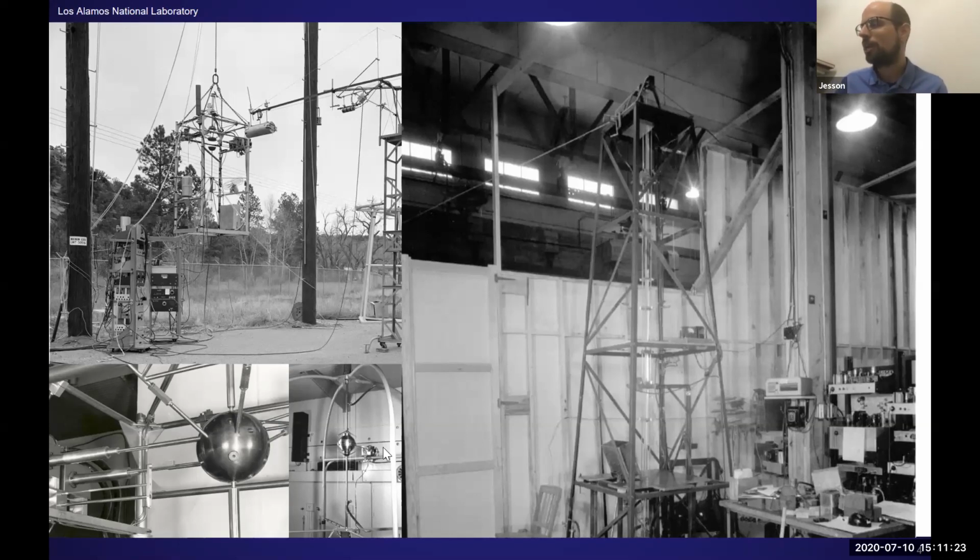Another experiment, which I don't know if you can see my mouse here. Yeah, it looks like you can. Sort of in the bottom middle here, that's the Jezebel experiment. That was the first bare plutonium critical experiment, and it's still the main experiment used for validation of plutonium nuclear data to this day. The bottom left is the original Lady Godiva experiment. It's quite similar. It's a bare sphere, in this case of highly enriched uranium, and it's the primary experiment used for uranium-235 nuclear data validation to this day. The top left picture is this same Godiva experiment.